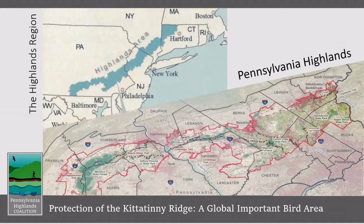The Pennsylvania Highlands is a 1.4 million acre region that encompasses areas of 13 counties, and it's home to ecologically and culturally significant sites and areas. The Kittatinny Ridge that we're going to be hearing about today is a region just above the Pennsylvania Highlands with overlap in some areas. As the saying goes, wildlife knows no political boundaries, and birds are no exception. We're really excited to hear about what our neighbors to the north have been doing with their conservation efforts. Without any further ado, I'm going to turn it over to Jeanne Ortize from PA Audubon.